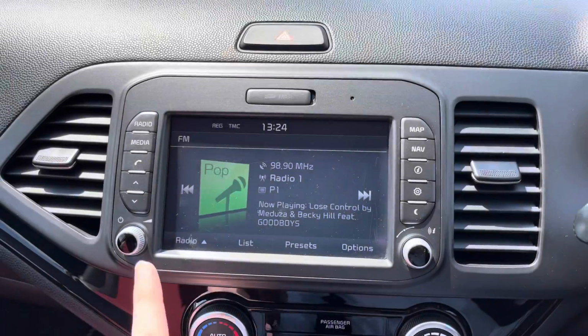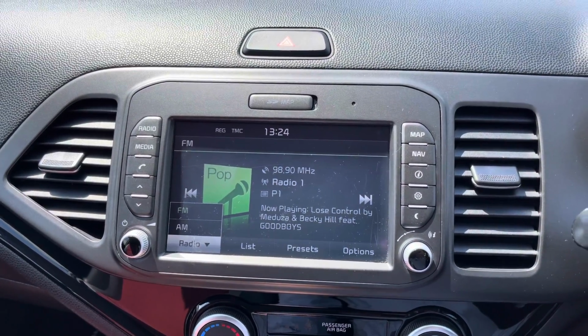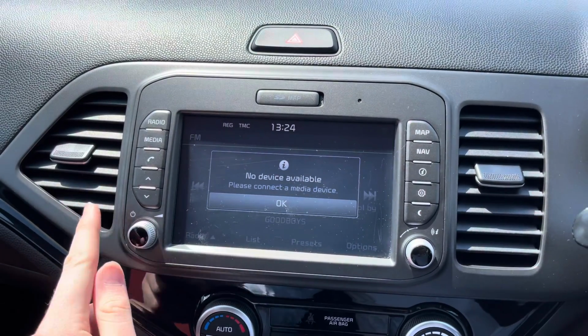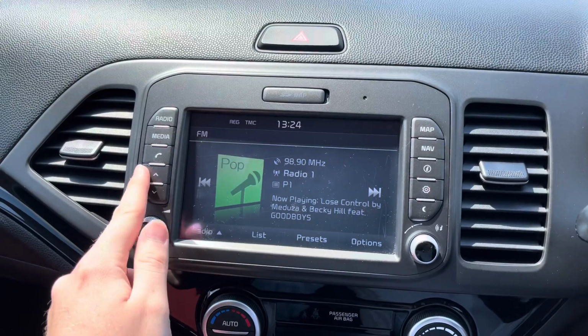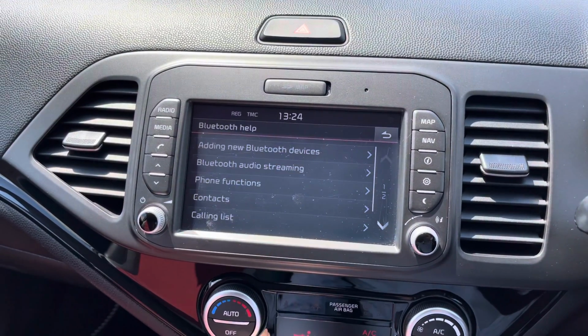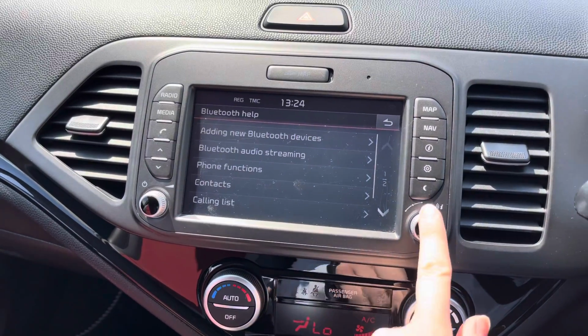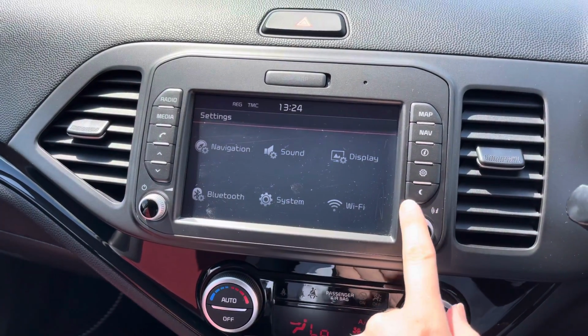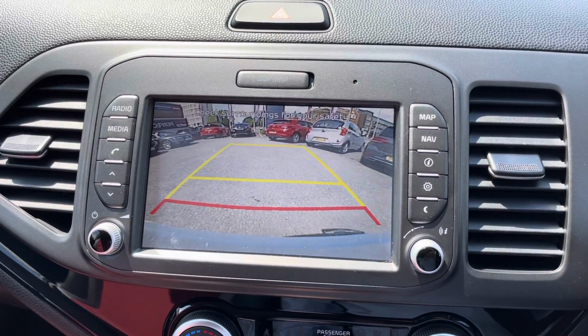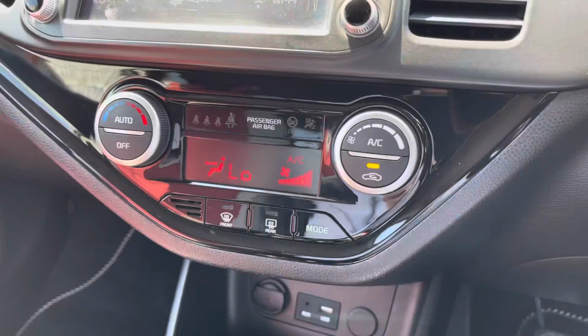In the centre of the dashboard here you have your touchscreen infotainment system that has access to FM and AM radio. You can also connect your own source of audio. There's USB and auxiliary inputs as well as Bluetooth, where you can also safely make hands-free phone calls while you're driving. You do have all of your system settings there available to you, and this Picanto has rear parking sensors as well as a reverse camera to make reversing much easier.